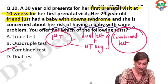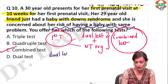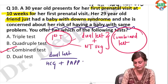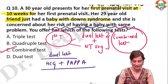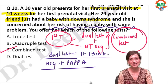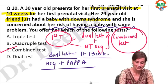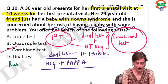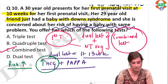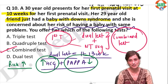Okay, so now what is included in the dual test? In the dual test, it is going to be HCG and PAPP-A. This is also done between 11 to 13 weeks. What are the findings if the risk is increased? Risk is increased in the patient if HCG is higher than expected and PAPP-A is less than expected, right?